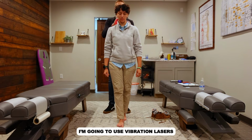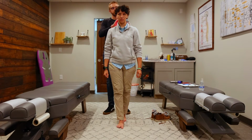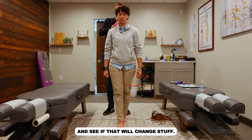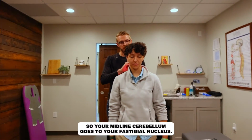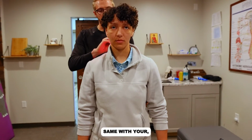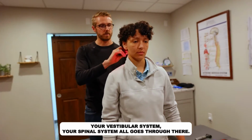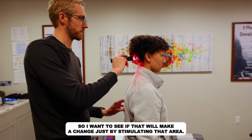I'm going to use vibration and lasers just to stimulate her midline cerebellum and see if that will change stuff. So your midline cerebellum goes to your vestibular nucleus. Same with your vestibular system, your spinal system, all goes through there. So I want to see if that will make a change just by stimulating that area.